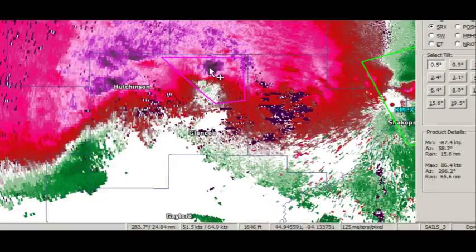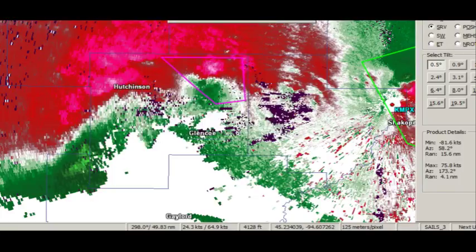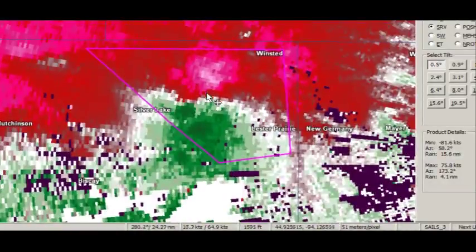So let's try to do some storm relative velocity. I'll try subtracting out this really high motion, and we do that by setting a motion vector. I'm going to set that maybe at about 130 at 20. And that'll kind of normalize the field. And now you can see things really standing out.